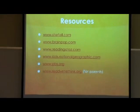Here are some resources that you may want to use with your child to help learn about reading, about letters, about math, science, and the last link is for parents, and it has a wealth of graphic organizers and ideas for you as you're working with reading, writing, and thinking with your child.